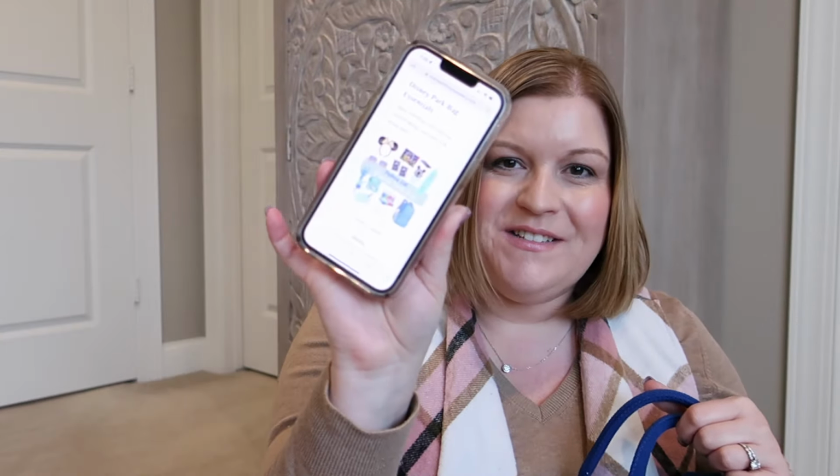So I'm going to link down below the blog post that has the full packing list for your theme park bag. But let's go over today some of my favorite items to put in my theme park bag for a day at Disney parks. So I've got this cute little graphic for Disney Park Bag Essentials, and I'll link all this down below, but this kind of helps keep me referencing the list that I've already put together.